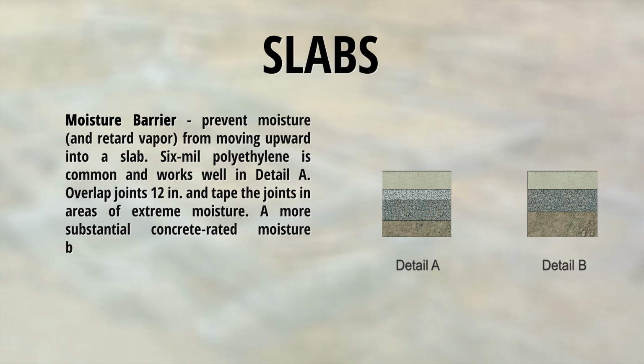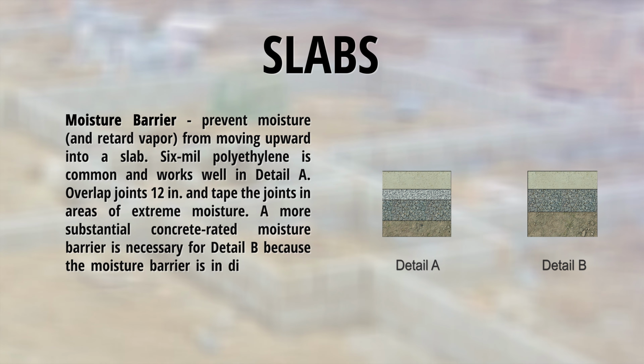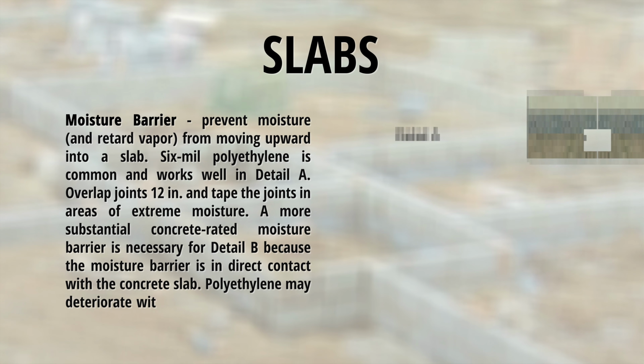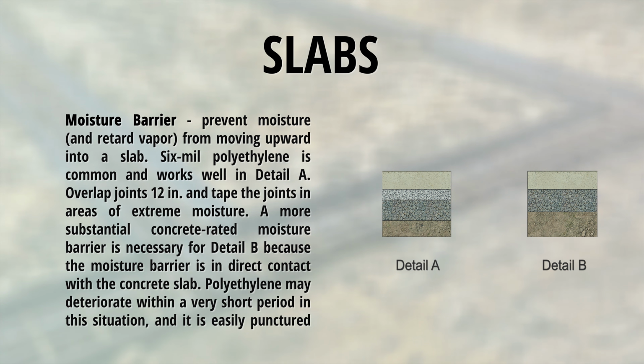A more substantial concrete-rated moisture barrier is necessary for detail B because the moisture barrier is in direct contact with the concrete slab. Polyethylene may deteriorate in a very short period in this situation and is easily punctured during slab preparation and pouring.